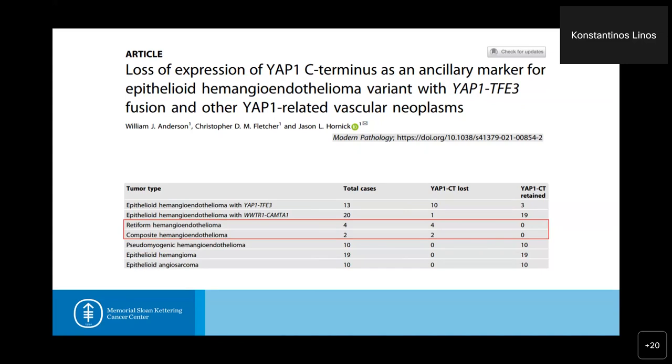You can use it as a surrogate marker. And YAP1 has a C terminus and an N terminus. So YAP immunohistochemistry detects the protein, right? The normal protein has a C terminus and N terminus, and it can be expressed in different normal tissues. And when you have this fusion, when the two genes are fused, you don't have the whole genes together, right? You're losing part of the genes, and that's how the fusion is created.